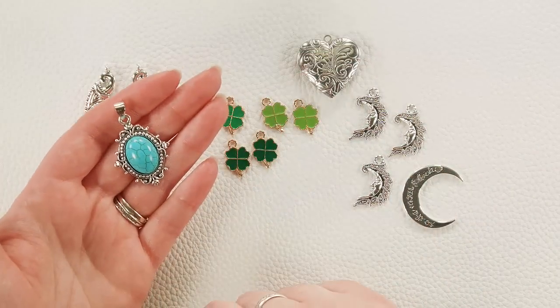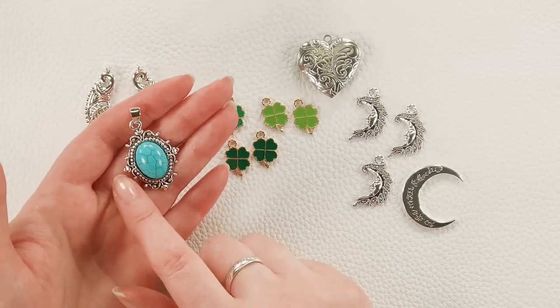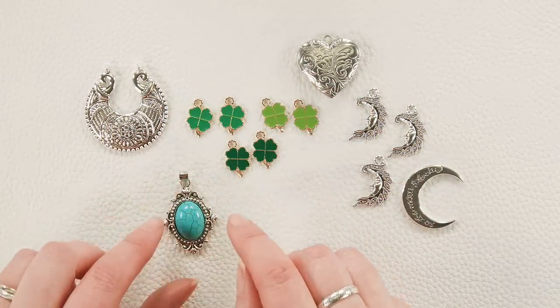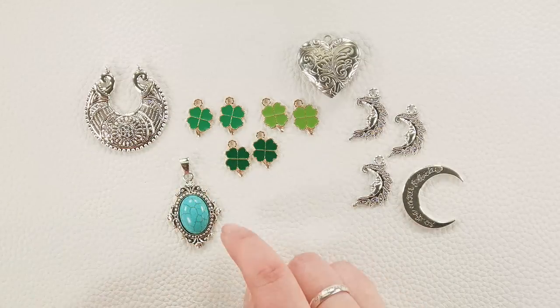All right, this is another faux turquoise pendant. I just liked the frame, honestly. I think it's really cool. I think it'd be pretty. It's a little bit different, a little lighter blue than those turquoise beads we saw earlier.